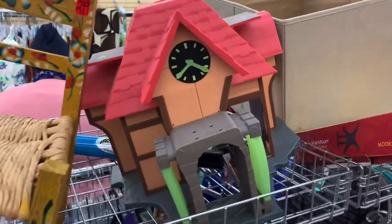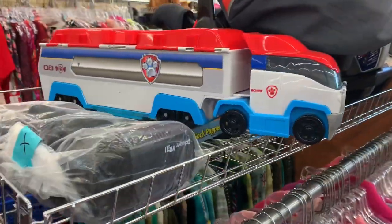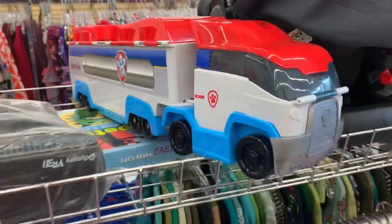Your destiny to be mine, a Darth Vader. And a dollhouse thing. Paw Patrol? Is that what those are? Paw Patrol?